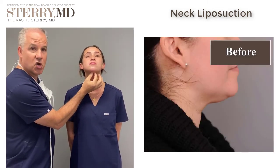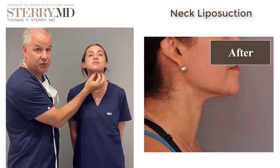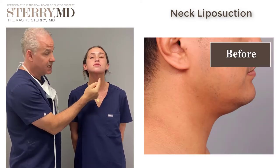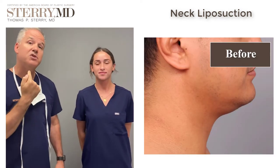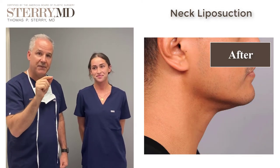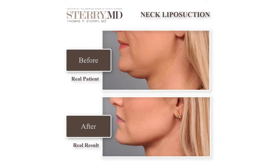So Megan has no fat whatsoever. There's nothing here that I can possibly suction for her. Some folks, if I can actually pinch a decent amount of fat, that I can suction. Deeper fat, deep to the muscle, I can't liposuction that. I have to go in and get it by making an incision and seeing it under direct visualization.